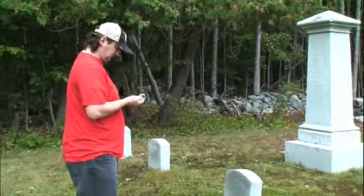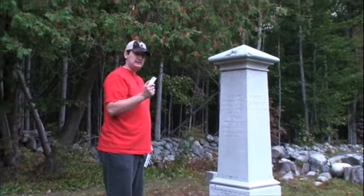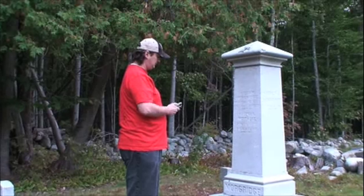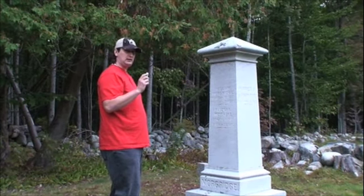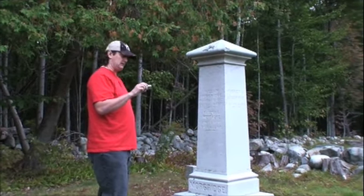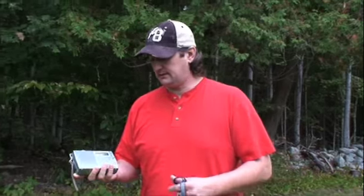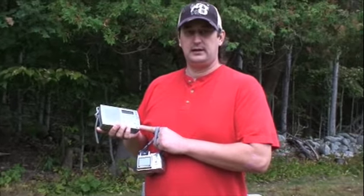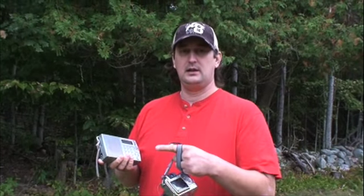We are going to place the digital audio recorder on the master monument here, and once we do that, it'll be recording any kind of EVPs or spirit phenomena that's going on around here. One of the new things we've brought along with us today is our ghost box. It's basically a modified digital AM/FM radio. We have modified the device so it can scan the frequencies without stopping.